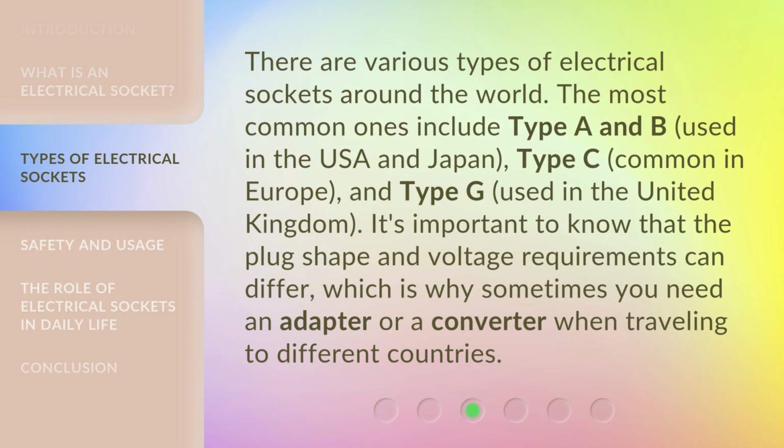There are various types of electrical sockets around the world. The most common ones include Type A and B, used in the USA and Japan, Type C, common in Europe, and Type G, used in the United Kingdom. It's important to know that the plug shape and voltage requirements can differ, which is why sometimes you need an adapter or a converter when traveling to different countries.